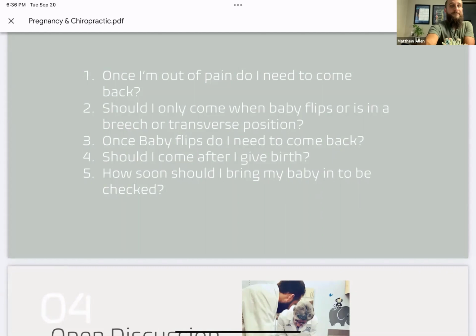So if you're thinking about pregnancy, if you're thinking about becoming pregnant, that is an ideal time to come to a chiropractor, because we can start preparing the body for this dynamic shift. We can start educating you on things to be eating, how you can be moving, and certain mindset applications that you can start applying to this process.